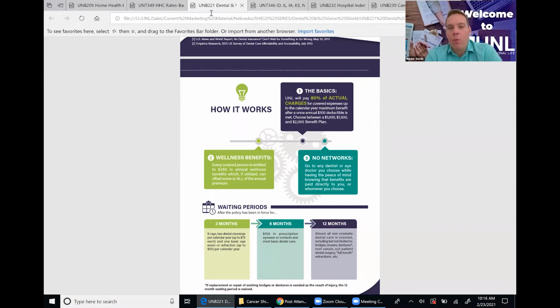We have no networks, right? This is an indemnity plan. So once you get this plan, you can go to any dentist, you pay the dentist, and then you file the claim. No claim form, just send in the bill to our claims department, and we will send a check directly to the policyholder, right? No networks. That's big.